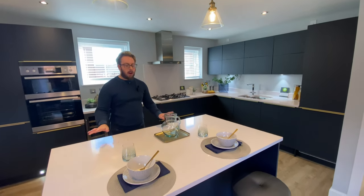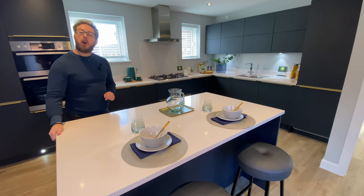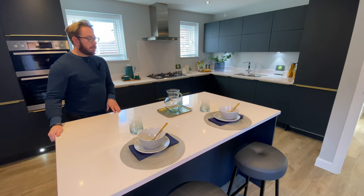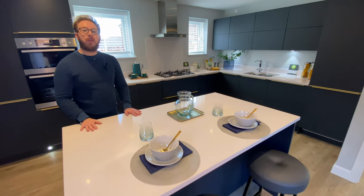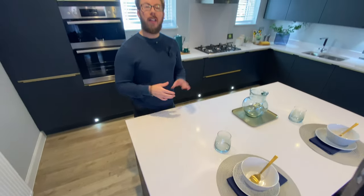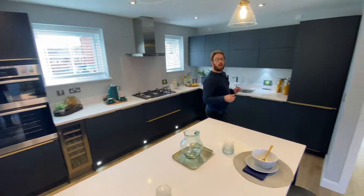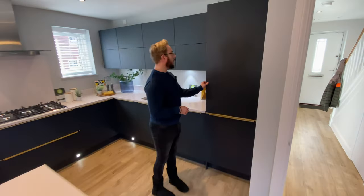Also, the island, what top is this? This is a quartz top. Quartz, isn't it? And it does feel very, very solid. So if you do go for the extras package and you have the quartz, I think it does look like very, very good quality quartz. Okay, should we start a tour of the actual... Let's go for a rummage, come on.